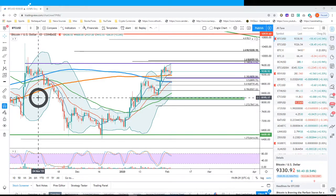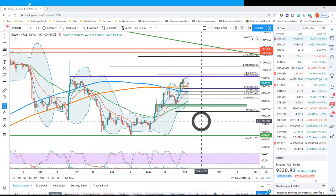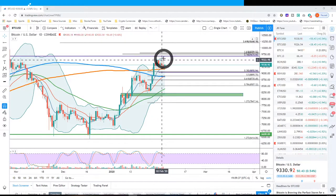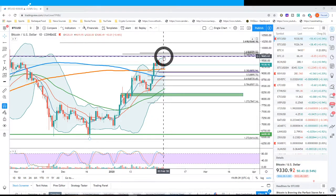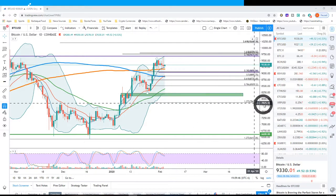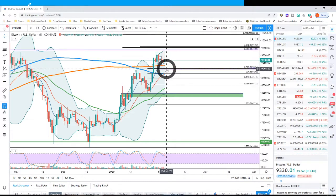All right, so this is going to be the Bitcoin update for February 3rd. Going to start off real quick. Basically, what we've got going on now is obvious rejection up here around 9,650. Pulling back off that, but still holding the 10 EMA. The 10 EMA is right here, 233 just below it. So if the 10 EMA falls, we'll probably see it come down into this 9,000 area. So just keep an eye on that.